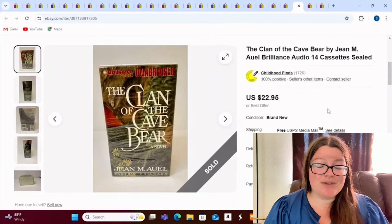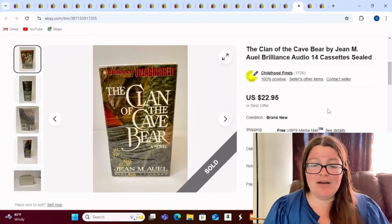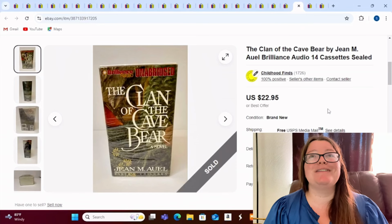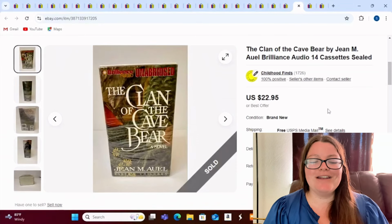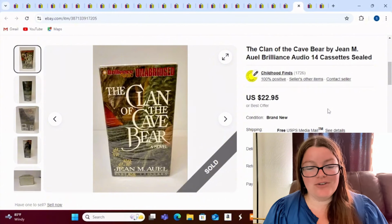This is one of those items that I was pretty convinced would never ever sell after a while. It's been listed for years, and it's The Clan of the Cave Bear by Jean M. Auel. Brilliance Audio, 14 cassettes sealed. This was funny because I remember looking this up in the thrift store a couple years ago, and the only one listed was a person listing this for $10,000 because, you know, $10,000.